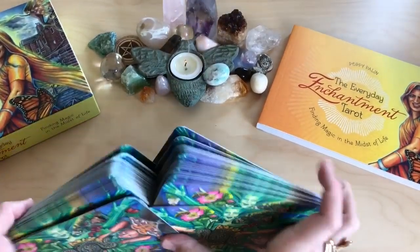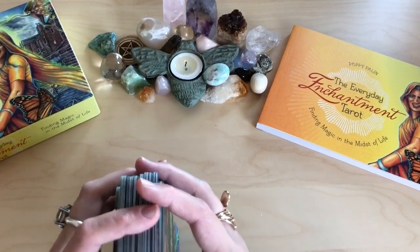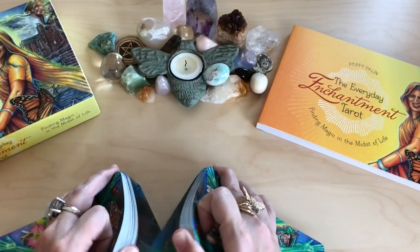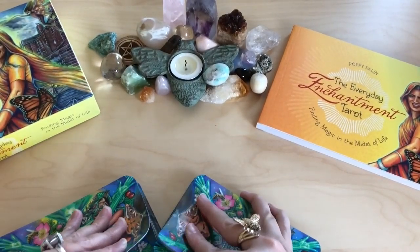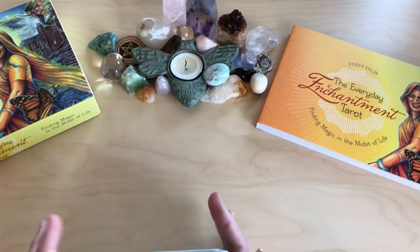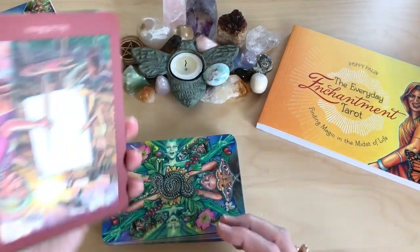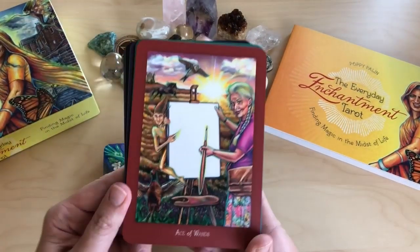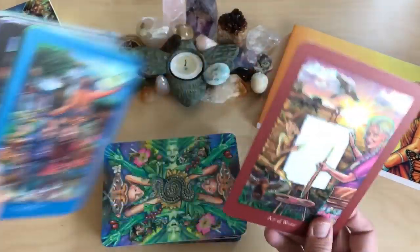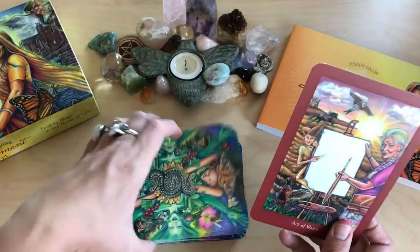Let's give it a shuffle. It shuffles really well. Oh, I just blew out the candle. I don't mind a larger deck. I just grab the end of it. It does take a bit of negotiation, but I'm actually quite glad that they didn't make it smaller, because then the details of the art would have just been so lost. Well, we have the Ace of Wands, so we're going to go with that. I just want to quickly look at the 7, because I'm curious.